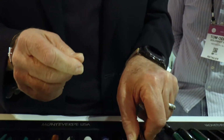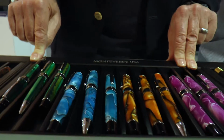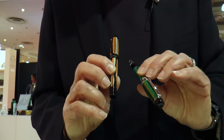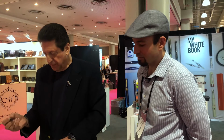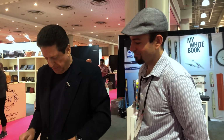Moving on to our Prima collection. This is our classic collection. We have had it for over 10 years. We are adding two new colors, the orange and the green. Beautiful, really beautiful colors. It's very, very comfortable to hold. It's warm and pleasant.